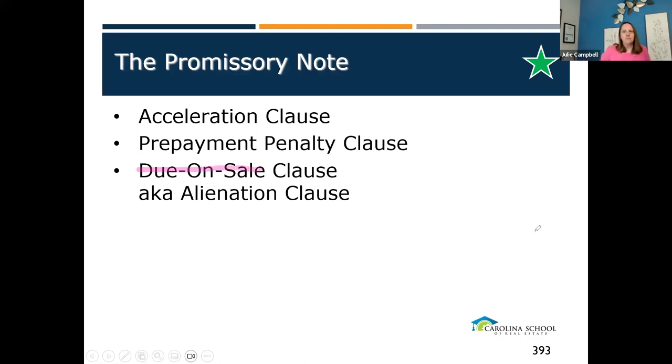On the sale. So when you only own that property for 8 years or 10 years, part of your lien priority, all those people standing there with their hands out, is to pay the lender in full.